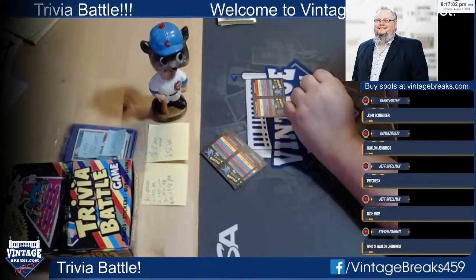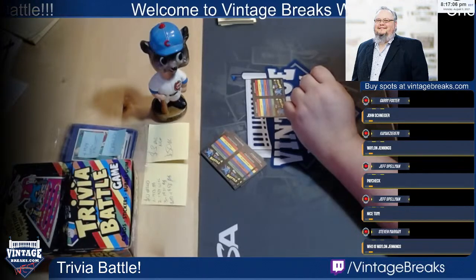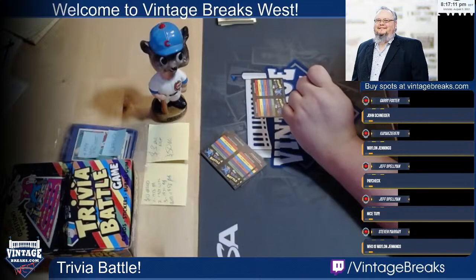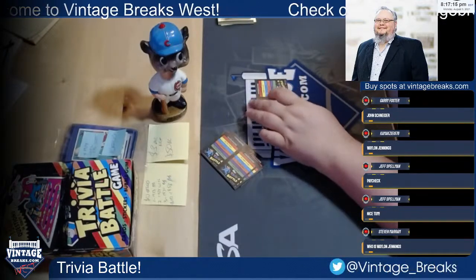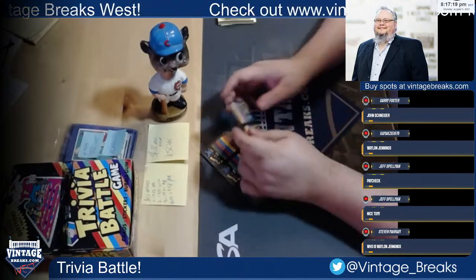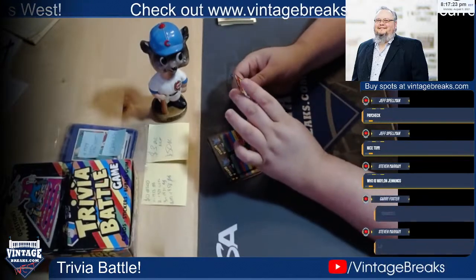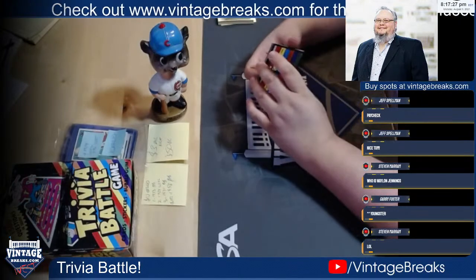Tom O'Connor. Steve Merriam, I have no idea who that is, but it's the correct answer according to the back of this card. All right, Tom, you've got another $10 in break credit in your account to spend however you see fit. I am, in fact, a youngster.